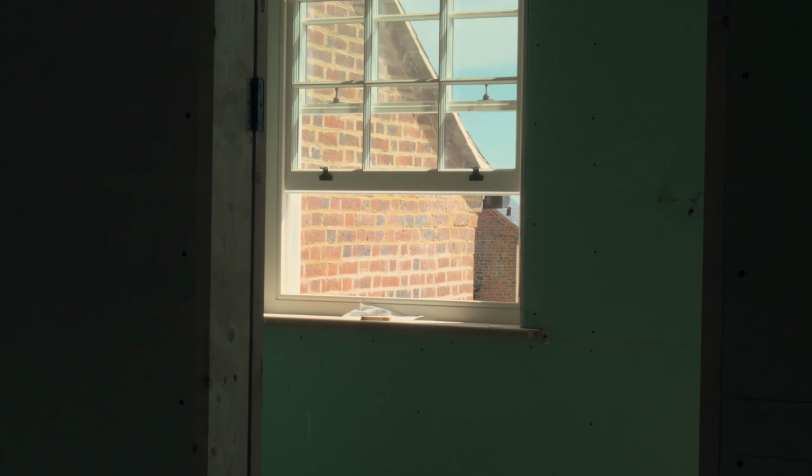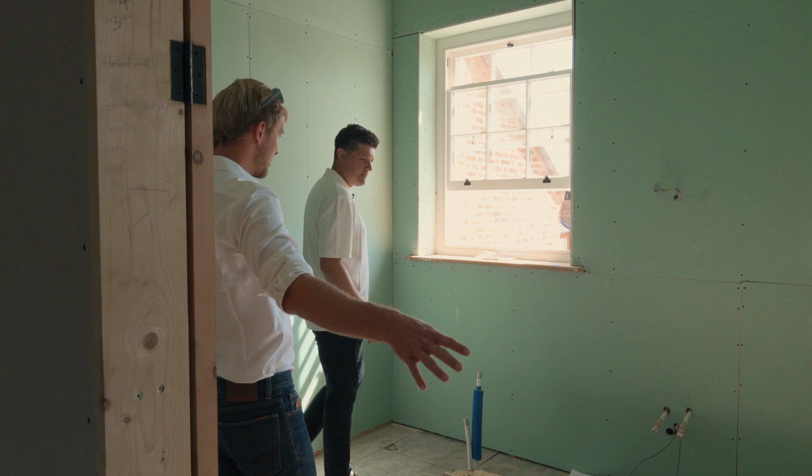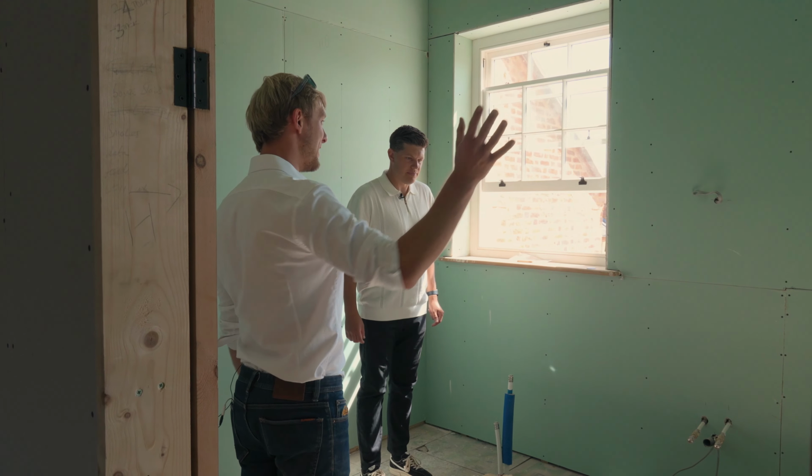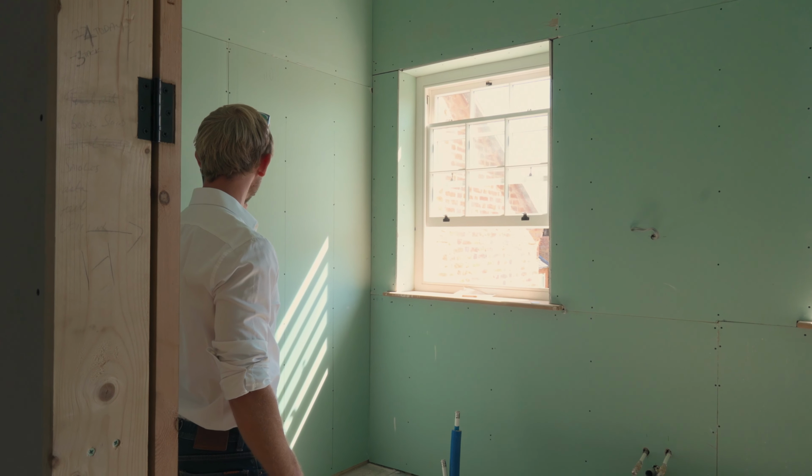Similarly big, yeah. We're going to have a beautiful roll-top bath in this corner. Lovely walk-in shower on this side that's going to benefit completely from those views. Well, everything through those two windows. And yeah, amazing views again.